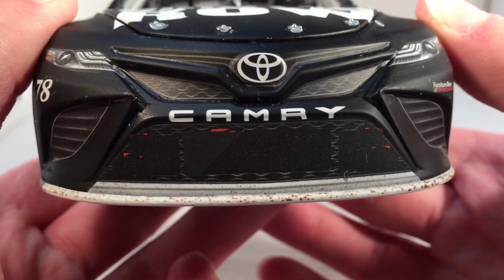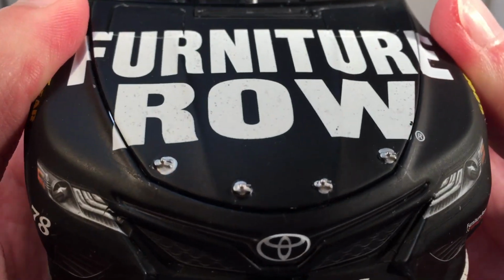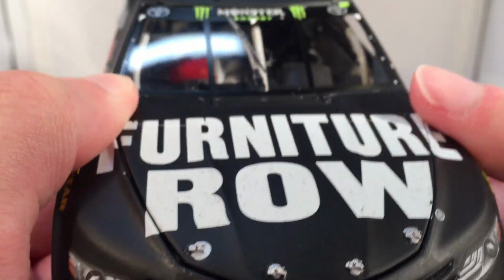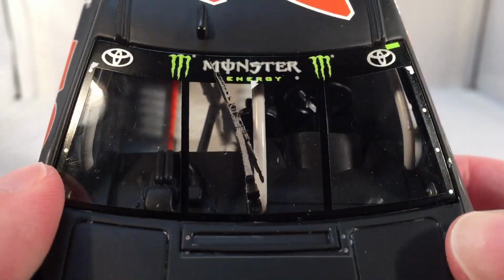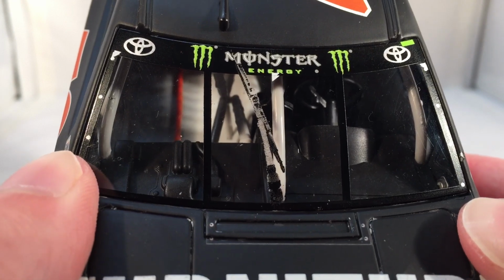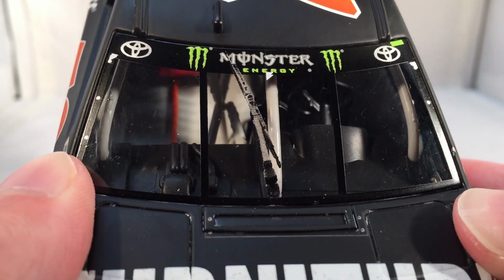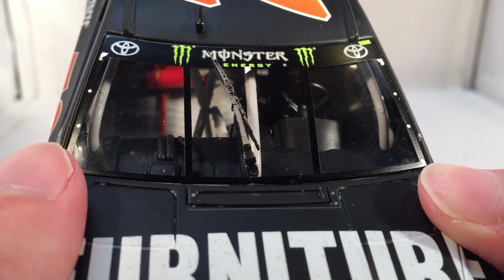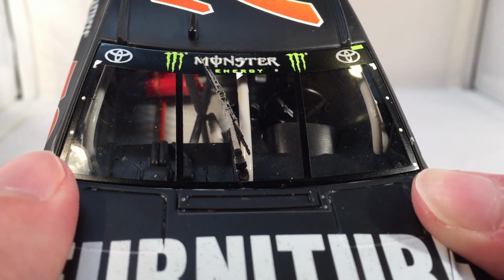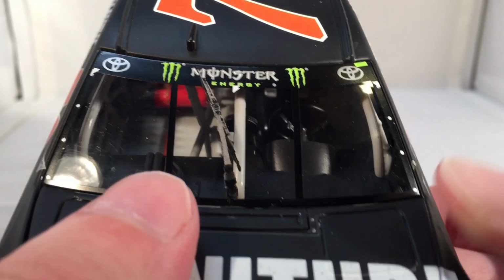You can see some tape on the grill and such. Really not much else. If you look at some of the logos, you could definitely see some tire rubber buildup on those. Really, the biggest fun detail is right here. You can see they actually put the windshield wiper on the windshield, because there was a threat of rain that day, so a lot of teams were running the windshield wipers. Well, Toyota seems to always run it for some reason. Even at Sonoma, when there's no chance of rain, all the Toyotas had it. Must be some aero advantage, I don't know.